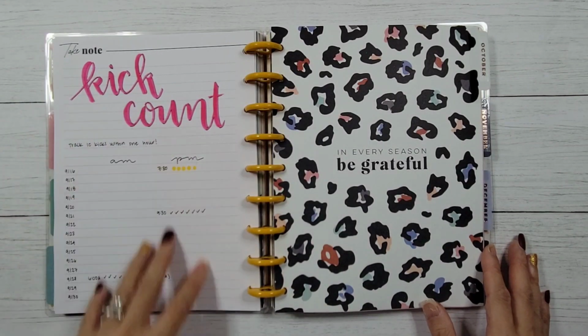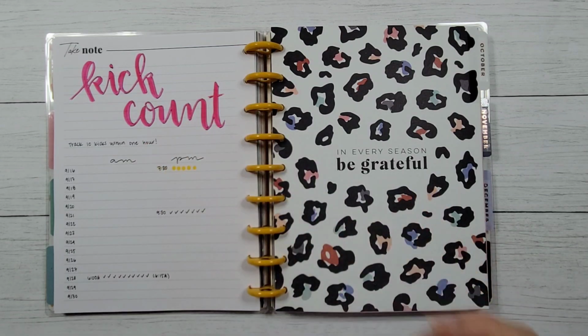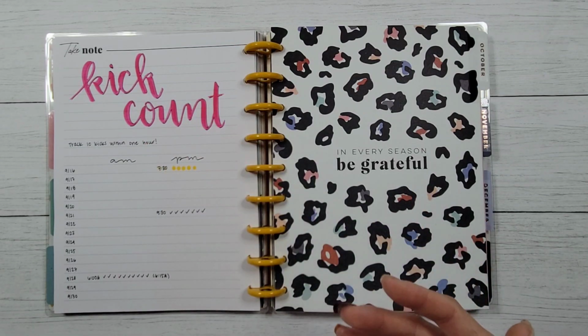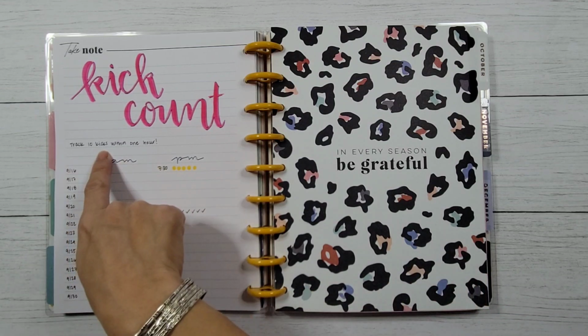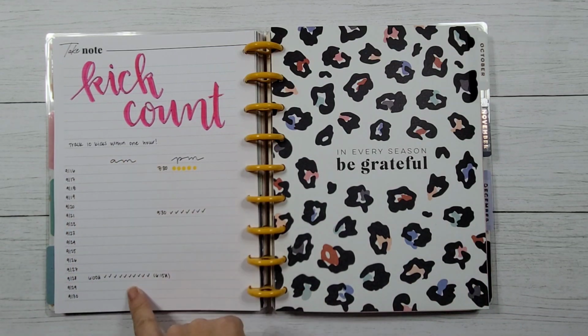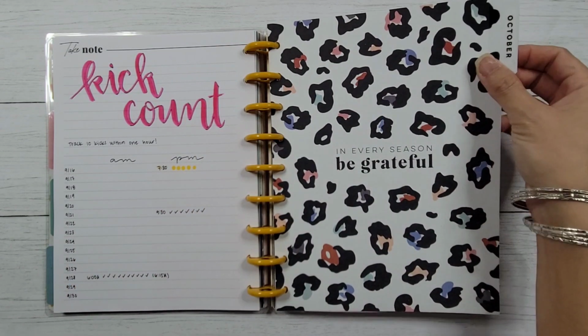Right, and then here, one of the things I was trying to do, just because it's one of the things that's recommended, is to do a regular kick count, counting within a 30-minute or 1 hour period how many times the baby is kicking. So it says track 10 kicks within 1 hour, and I was trying to do an AM and a PM version, but you can see I did not do it at all in September.